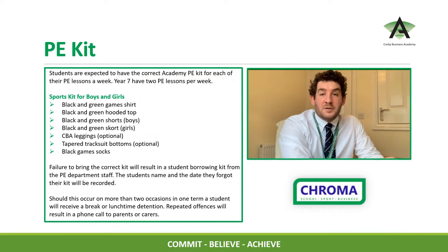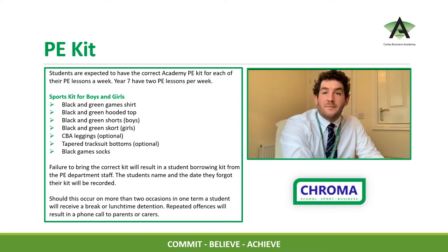The next part of a student equipment list is their academy PE kit. Students must have the correct academy PE kit for both of their PE lessons per week. Their PE kit is available from Chroma, which has a link available on our website and in the newsletter for this week. In Year 7, students will have two PE lessons a week.